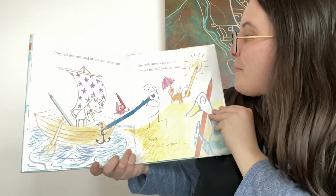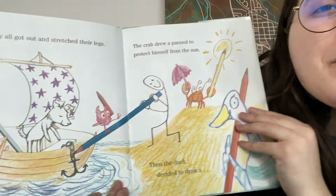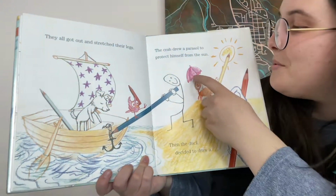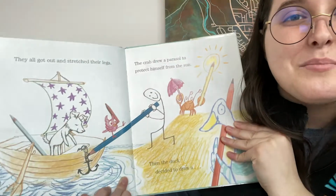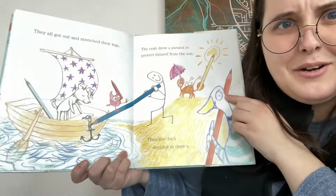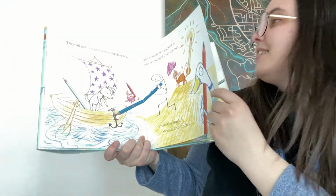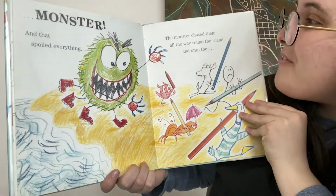The crab drew a parasol to protect himself from the sun. Do you know where the parasol is on this page? That's right. Parasol is like an umbrella. You can use it to block the sun instead of blocking the rain. Then the duck decided to draw. He looks very determined. Do you see his eyes? He's focused. He drew a monster that spoiled everything.